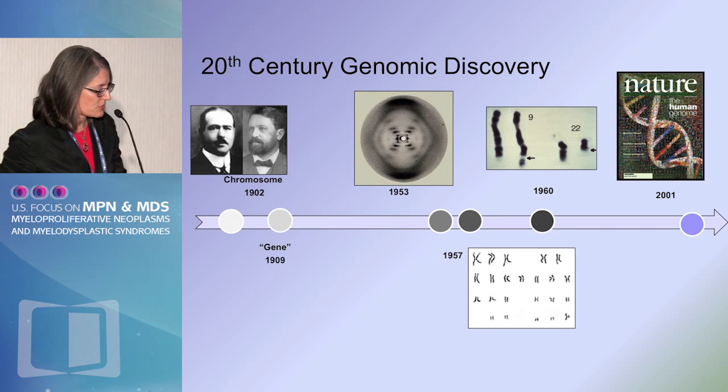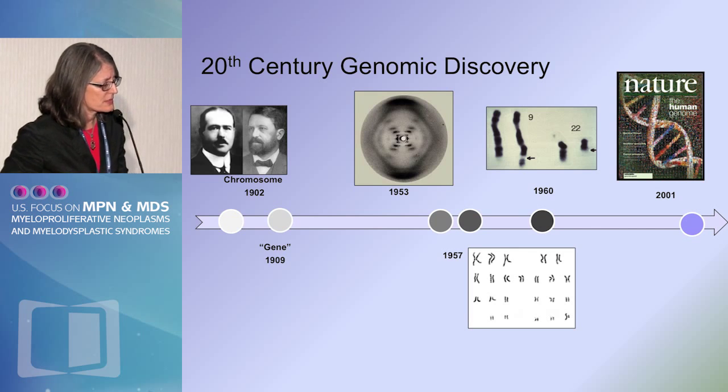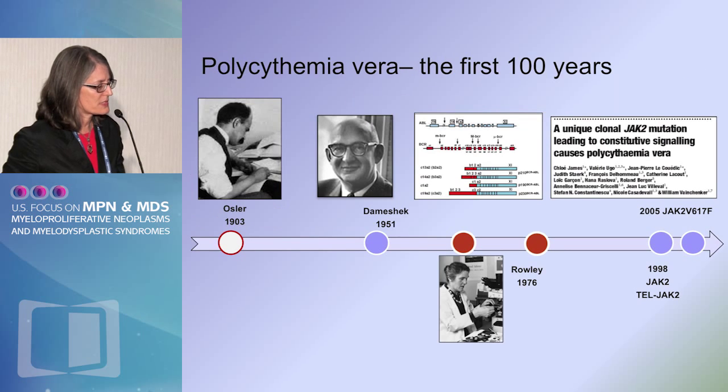The idea of a chromosome was really postulated by Sutton and Boveri in 1902, and the concept of gene finally in 1909. We have Rosalind Franklin's double helix X-ray crystallography in the middle of the century. And then really the human karyotype was finally understood to be 46 somatic chromosomes. In 1957, it was still disputed, even to the middle of the century, how many somatic chromosomes there were. Important, of course, to cancer was the Philadelphia chromosome discovery, the first fusion chromosome in 1960, and then, of course, the resequencing of our genome.